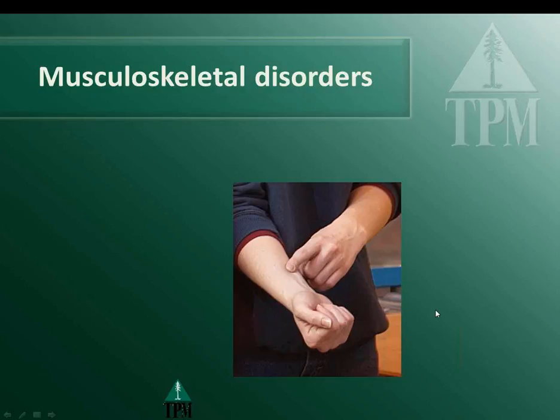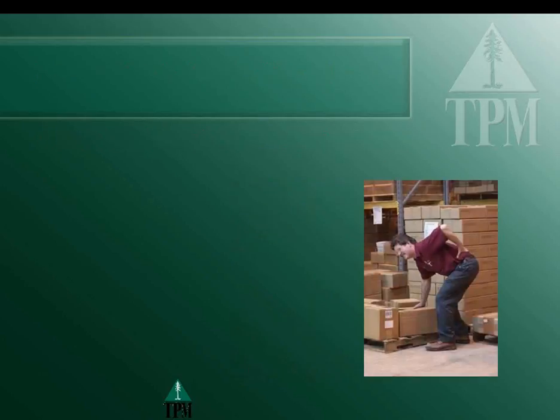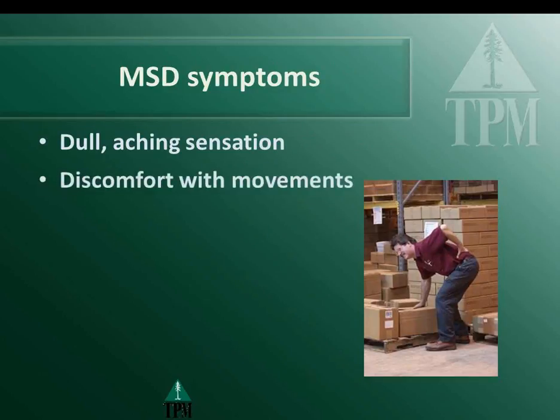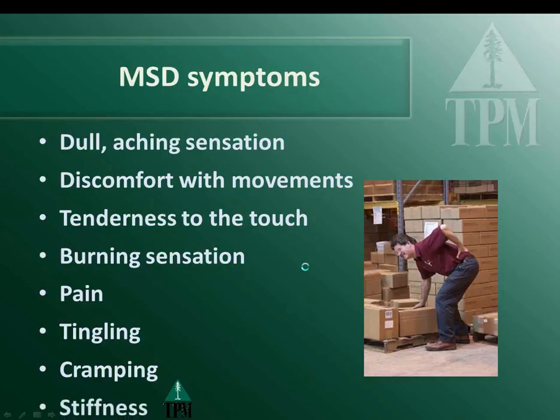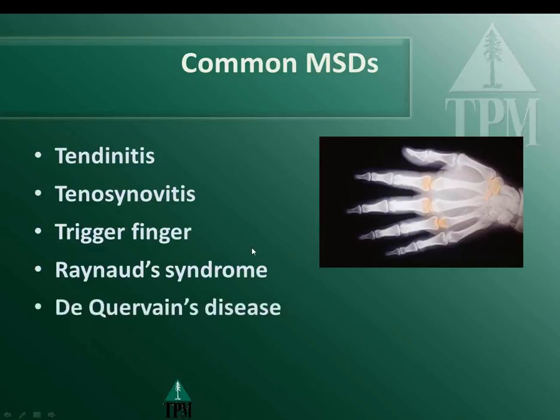The problem that can develop from the ergonomic hazards are musculoskeletal disorders. We'll use the abbreviation MSD. So some of the symptoms of MSD injury are dull aching sensations of the back and different appendages, discomfort with movements, tenderness to touches, burning sensations, pain, tingling, cramping. That all can be associated with musculoskeletal type injuries. And also stiffness. Common injuries include tendinitis, tenosynovitis, trigger finger, Raynaud's syndrome, de Quervain's disease, carpal tunnel syndrome.